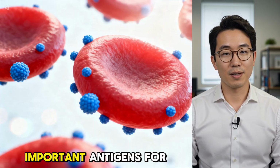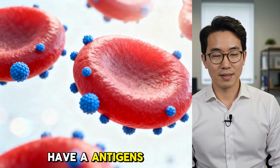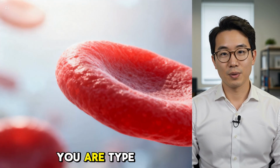The two most important antigens for blood typing are called A and B. If your red blood cells only have A antigens, you are type A. If they only have B antigens, you are type B. If you have both, you are type AB. And if you have neither, you are type O.